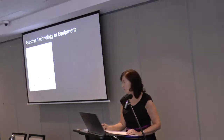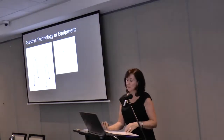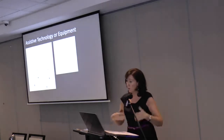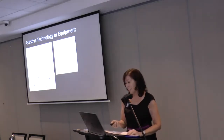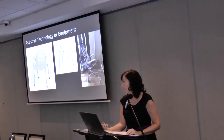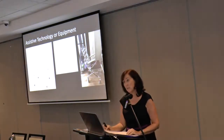That is a shower chair. It's adjustable in height. It's a shower stool, so sometimes a smaller seat will suit people better if you've got good trunk control and you can sit there quite safely. And this one is a tilting shower commode. And this particular gentleman is extremely tall, so we actually had this custom made for him.